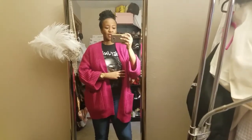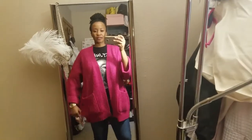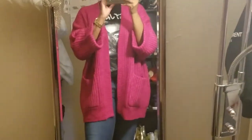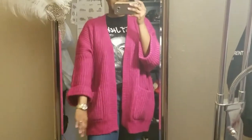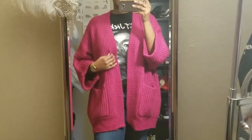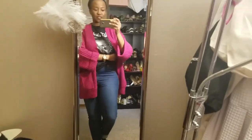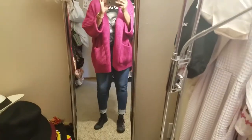And then on top of that, I'm wearing this fantastically soft cardigan from Zara in this fuchsia color that I am finding myself to be quite partial to. It is very, very soft. I can't even express, and it's not at all scratchy to wear. Really love this cardigan. I love the big pockets here. And then I'm wearing these supremely high-waisted jeans from Levi's, high-waisted skinny jeans that I have folded at the bottom.